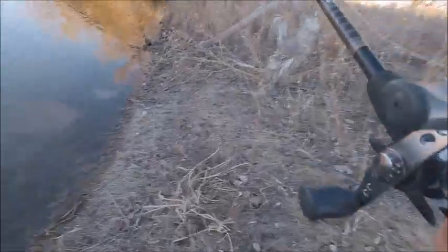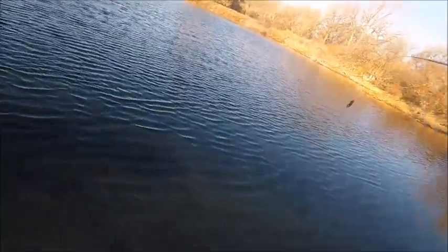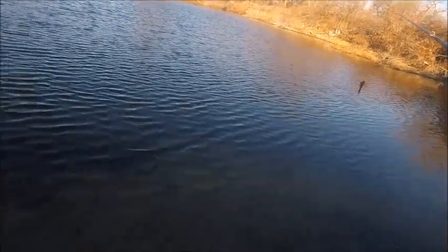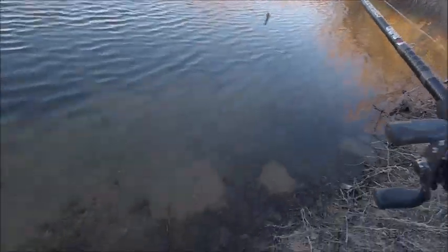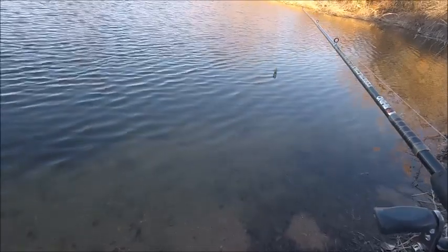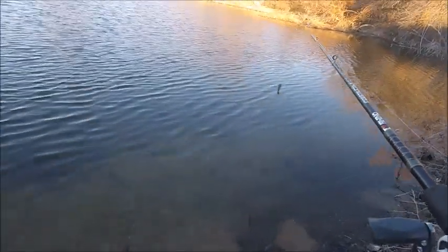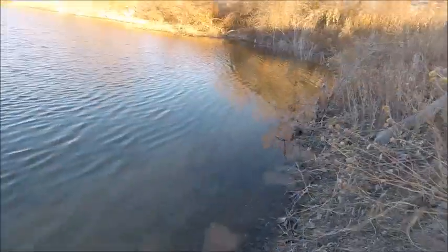Alright guys, I'm going to start off with a jig. Start working some of these pond corner banks right here. It's pretty cold out. I should have probably worn some more clothes. I kind of just rolled out of bed. It's supposed to be really windy today, up to like 40-mile-per-hour wind, so I wasn't planning on fishing. But I got up and it was pretty calm out, so I decided to come out in the morning. So we'll see if we can make something happen.